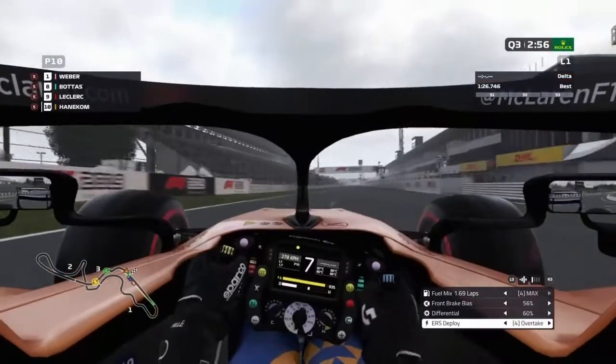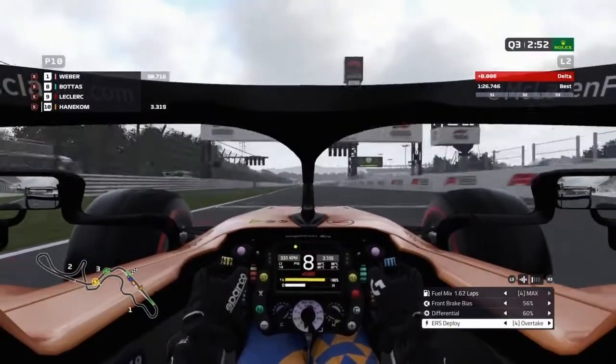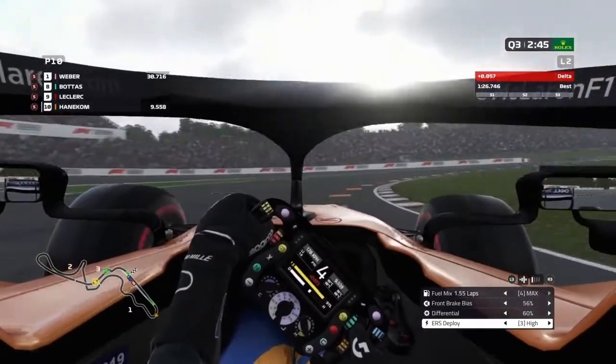Guys, that changes everything. I went straight into the pit lane, strapped on a new set of softs, and went out immediately because I was not going to take any chances with maybe the rain hitting a little earlier. You guys can see it's already very doom and gloomy.